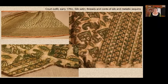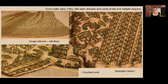And here's a very different item. This is a court outfit, and this isn't worked in gold, but is beautifully worked in couched cord. So we have a lot of fairly textured cord, which has been sewn down with silk, and it's using some other techniques as well. You can see the spangles put in between each zigzag. And we've also got single stitches in a flat silk floss, which have been put in and add colour to those, but it's a very fast technique to work. Mind you, it will also catch on anything, so not something you want to use on any hard-working garment.